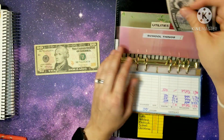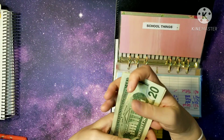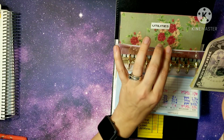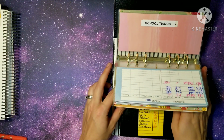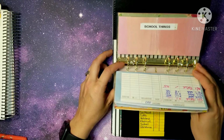All right, next up we have school, and it gets this last 10 here. So we have 20, 30, 35, 40. So we have 40 in here. And also my goal is to get 100 in here to leave in case anything comes up that we need it for. And when we reach that, we'll stop stuffing it until it starts getting used, and then start adding back to it again.